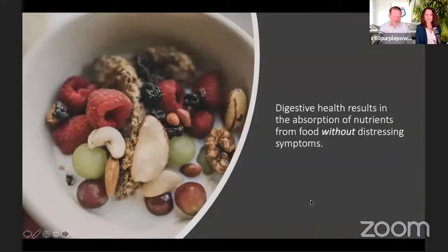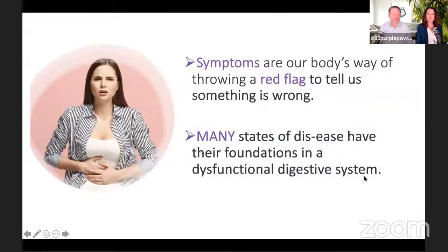So really digestive health results in the absorption of nutrients from food without distressing symptoms. So symptoms are really important. They are our body's way of letting us know that something is wrong. And many states of disease have their foundations in a dysfunctional digestive system. So if you're having chronic problems with digestion, that can speak to some greater issues that might be going on. So it's a really, really important thing to pay attention to.